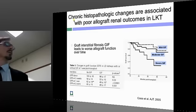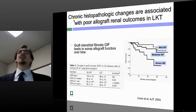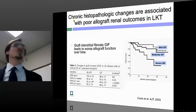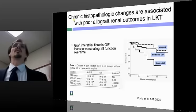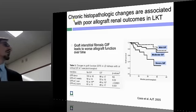So the GFR in the donor was no different. It was a little bit lower. No, it was not even lower. It was the same. So you cannot pick it up clinically. You need an implant biopsy to know who has glomerulosclerosis. Those with glomerulosclerosis or nephrosclerosis won't have a lower GFR. However, as time goes on, you can see how the GFR of the recipient of those kidneys starts to drop while the other one is maintained.